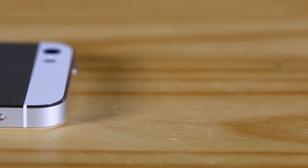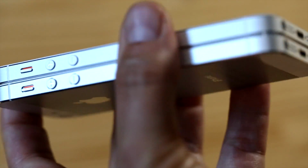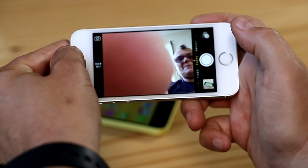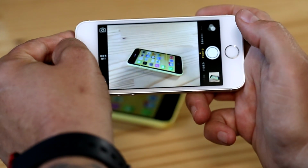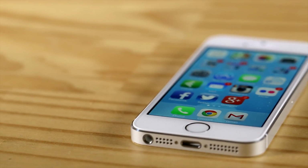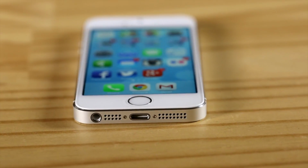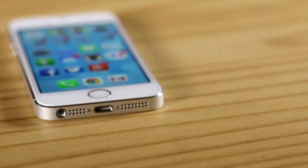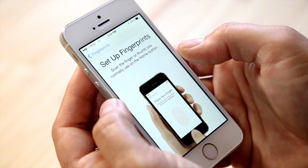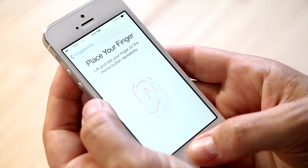In fact, it's almost identical to its predecessor, with the same 7.6mm thickness and 112-gram weight. In front, there's an improved 1.2 megapixel camera, some sensors, the earphone, and a new capacitive fingerprint sensor which doubles as the home button. It's called Touch ID, and unlike the optical fingerprint sensor typically used on laptops, it's easy to set up, fast, and accurate. It lets you unlock the iPhone 5S and pay for purchases in the iTunes Store.